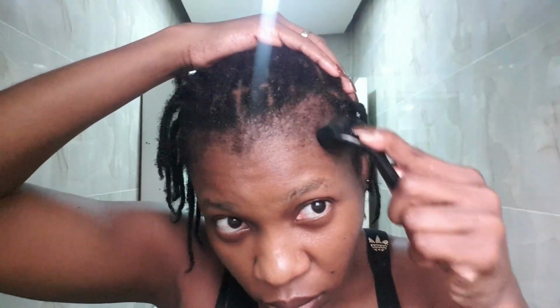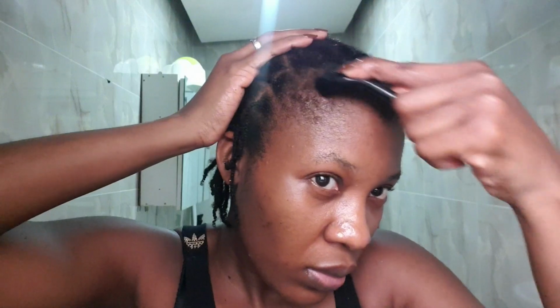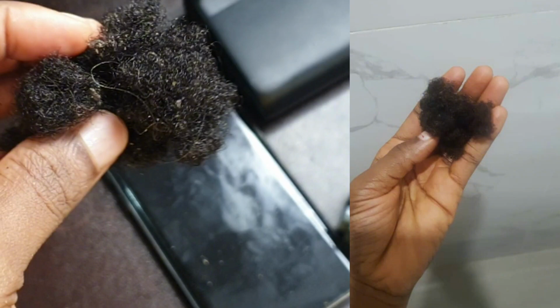And again, I have noticed that when I took out my braids two months ago, after the whole every-week washing, my shedding was not much. If I have the picture or the video, I just hope I've not deleted it, I'll show you guys my shedding. It was not much like that. So I feel that you just have to do what works for your hair. I have noticed that washing my hair every week does not affect my hair shed. I don't have a lot of shedding. Yeah, that's what I'm trying to say.